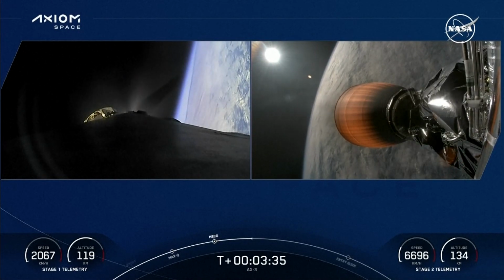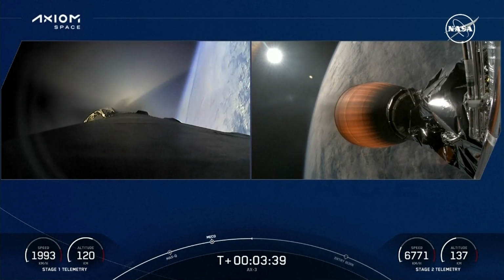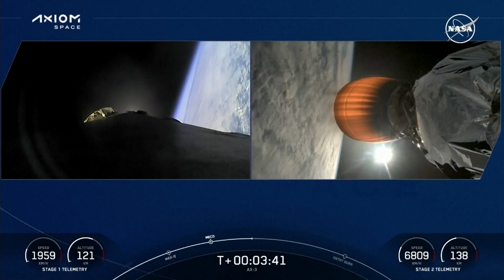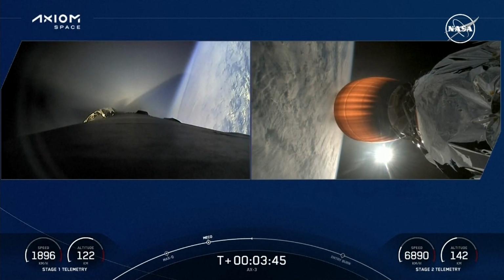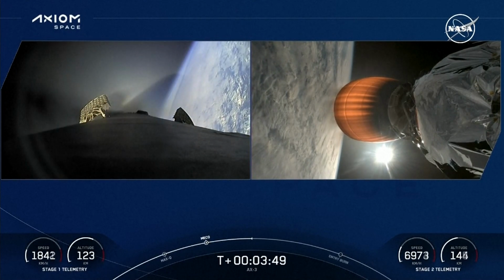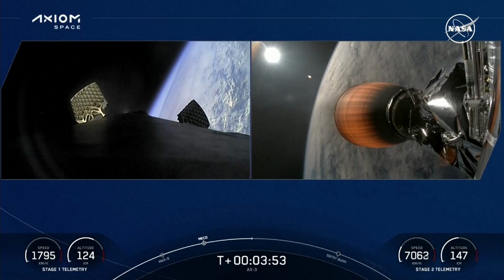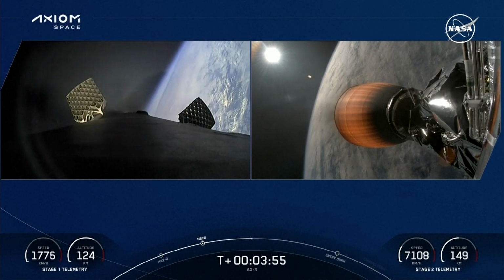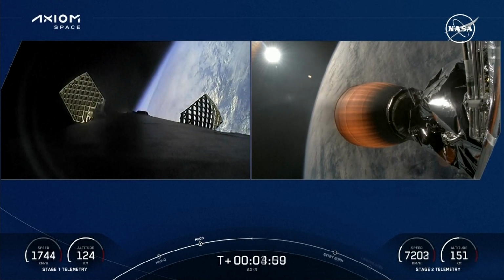Boost back shutdown. All right, that boost back burn has concluded on the first stage. Everything looks nominal with the second stage trajectory. Everything also looking good. Dragon SpaceX trajectory nominal. Everything looking good on the first stage as well as we see those grid fins begin to deploy. SpaceX Dragon loud and clear.